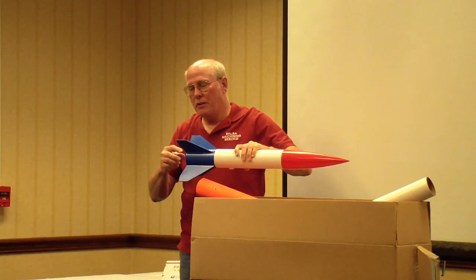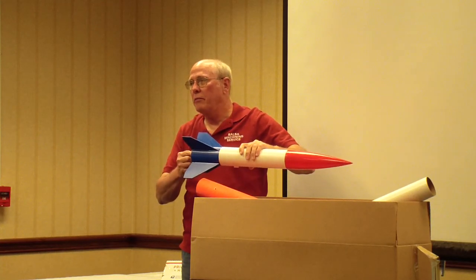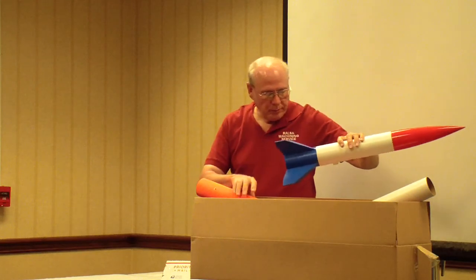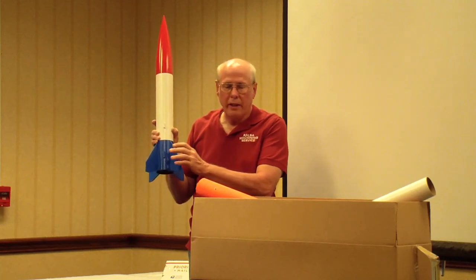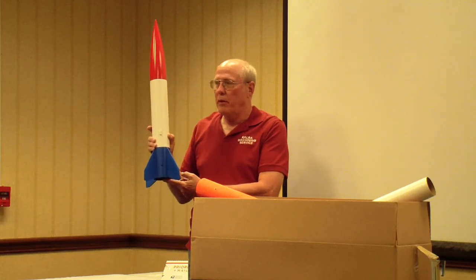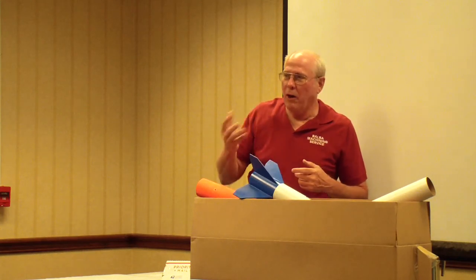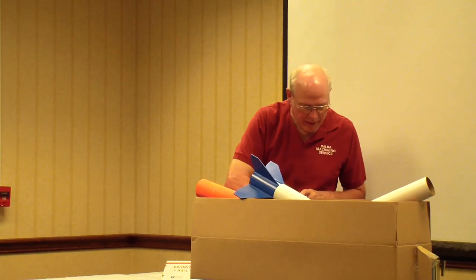The T-nuts, which I used, come pre-inserted into the motor mount ring. This kit has plywood through-the-wall fins that go all the way to the motor mount, included in the 29-millimeter version. This kit sells in bulk for $25 with the 29-millimeter motor mount on. I kept going, I didn't stop there.